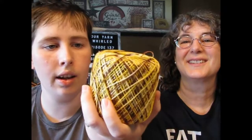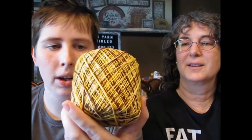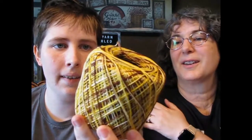Then it was this color changing yarn from browns, yellows, and whites, and there's quite a bit on here. It looks like a scarecrow. Yes, perfect. I love that. This whole thing is full of this stuff.